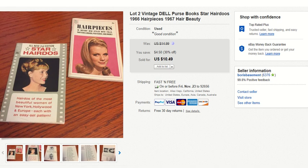So I found some really fun things, starting with these right here. Now, from the picture, it may be difficult to tell what these are, but if you are from the 60s or 70s, you will remember these little Dell purse books. They're little booklets, probably about the size of your hand. They had them on everything: hairstyles and makeup and how to get a date and how to cook fish. I found about a half dozen of them at an estate sale that had lots of books, but these really caught my eye.